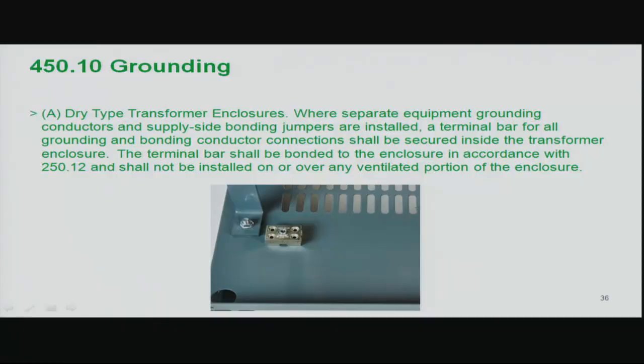The next item is 450.10. This actually came about in the 2011 code. Dry type transformer enclosures now have to have manufacturers give provisions for a ground terminal bar. It's really critical that this is not plural. It's a terminal bar. So if you look at how most contractors install the grounding on transformers today, they bring in the grounding conductor on the primary, they take a lug and they land it. They take a different lug on the secondary and they pull it out. According to the National Electric Code, that is no longer allowed. You have to have one terminal bar.